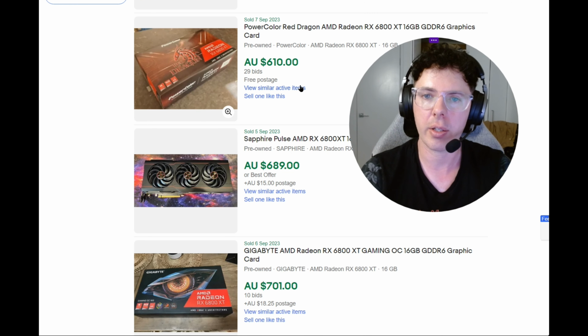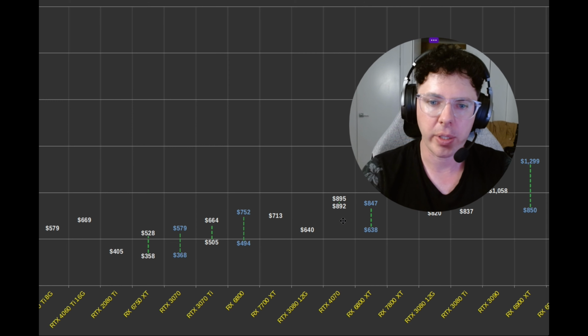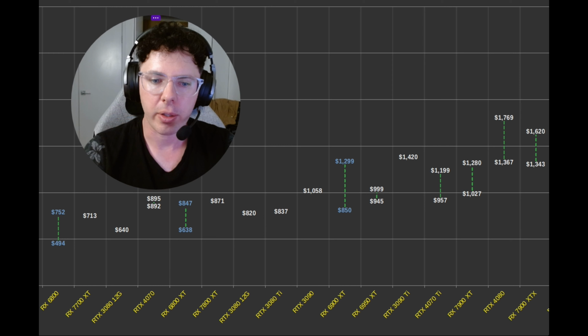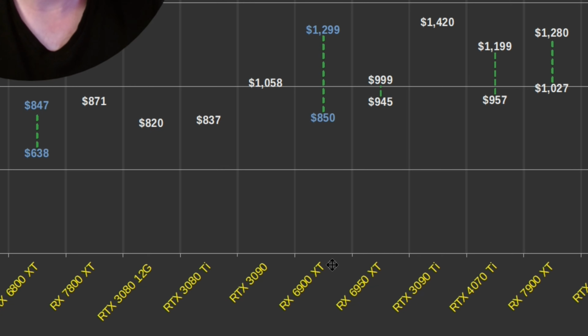6800 XT, and that is a really good performing, quite a future-proof card with the amount of memory that it has. And instead of spending $895 on an RTX 4070, you're going to get a lot more performance for a lot less money. Moving up again further on the chart, we're going up past the 3080, past the 3090, and we get to the 6900 XT.